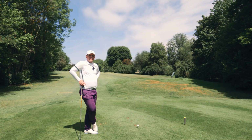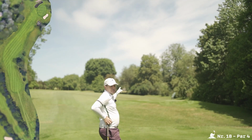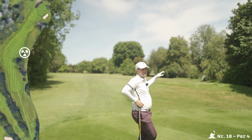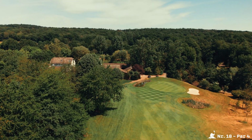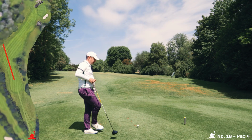Okay, last hole, little uphill, dogleg to the right. I would not recommend cutting off the corner. For the very long hitters it's possible, but you don't want to end up anywhere very right. I would prefer rather the left side and short, although the green is guarded by a lake. Nevertheless, I go for that little blooming tree in the background, hopefully.